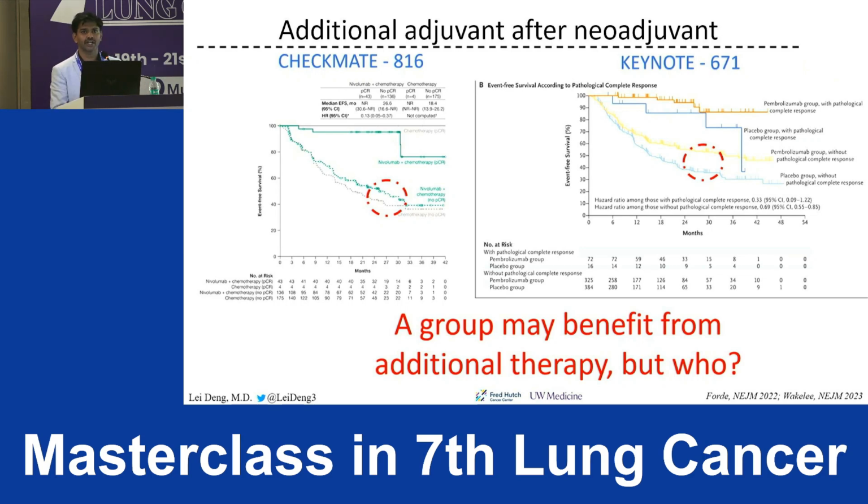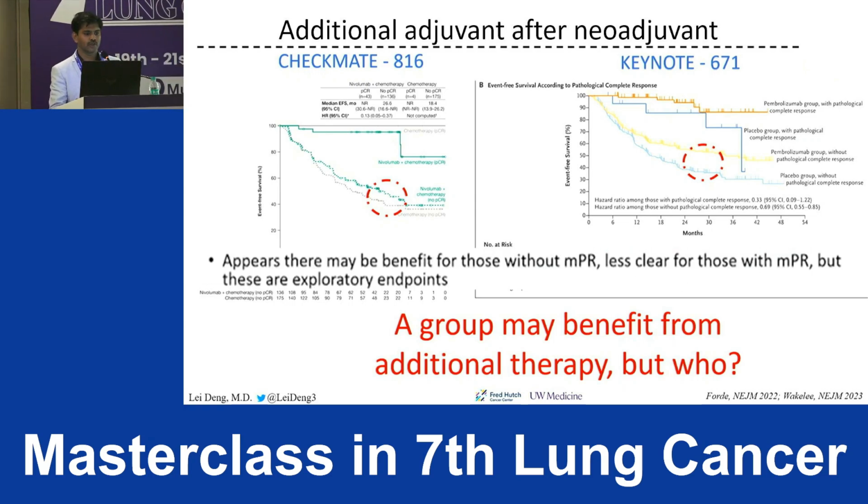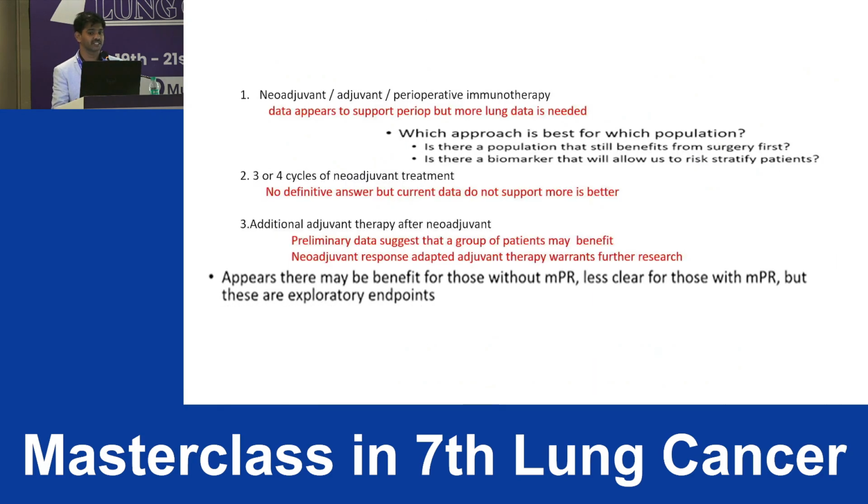If the patient has not achieved pathological complete response with the preoperative regimen, I don't see the point of continuing the same regimen in the adjuvant setting. So there may be a benefit for those without major pathological response, and it is less clear for those with major pathological response, but these are only exploratory endpoints and further research is warranted.